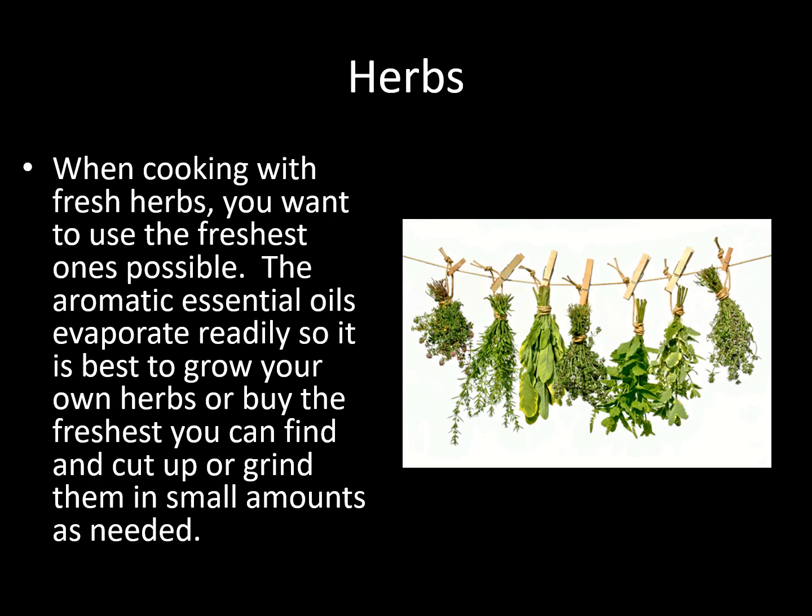When cooking with fresh herbs, you do want to use the freshest ones possible. The aromatic essential oils evaporate readily, so it is just best to grow your own herbs or buy the freshest you can find and cut up or grind them in small amounts as needed.